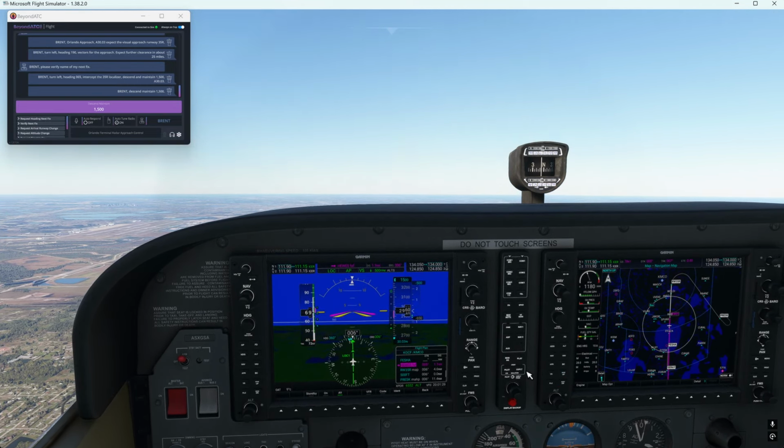Final approach. I'm at the final approach fix, so I'm going to put a notch of flaps in. Okay, got a notch of flaps. Should be faster than this. That's stall speed. Should be at 90 knots here. Maybe 80. I'm at 2,100 for 1,500.